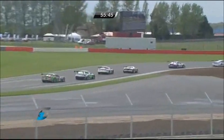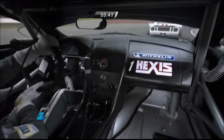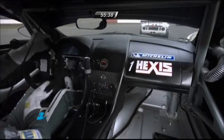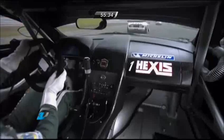There's a good look on the inside coming down into Brooklands Corner. One of the Corvettes, one of the Graf Racing Corvettes, both of them had problems yesterday, trying to make a move down the inside line, but it didn't quite work. No, it didn't. There's a good interest in how these cars change with the temperature.